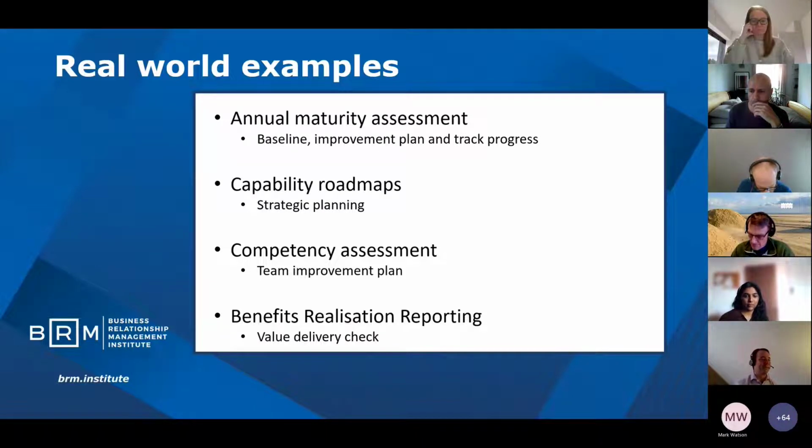And then lastly, benefits realization reporting. Like I said, doing that value delivery check, something everybody always struggles with. And I've seen it work successfully in pockets before at Loughborough University. We're doing bits now at Rolls-Royce. So just to go through that very briefly as well.